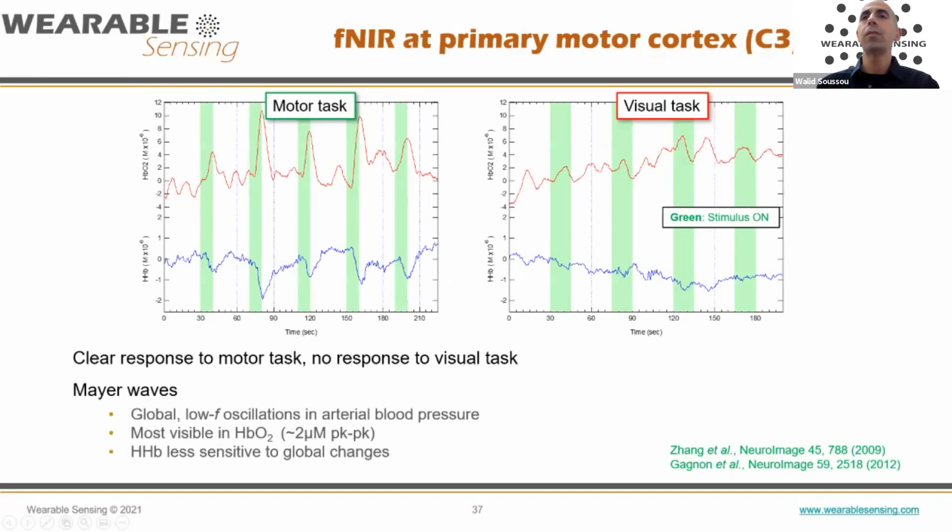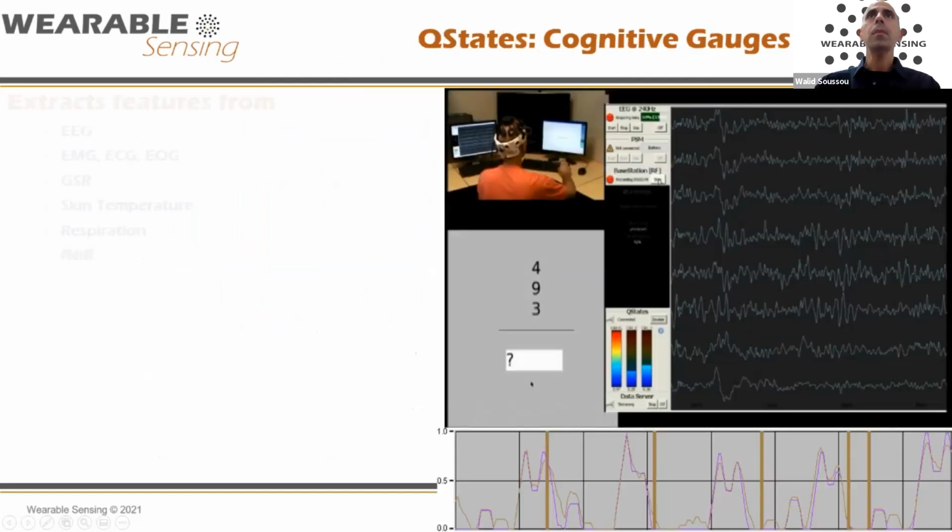So this is just a way to verify that the system has the selectivity that we expect, that the pods are responding to the tasks that are activating the specific brain areas above which they're sitting. This does have the Mayer wave artifact applied to it.